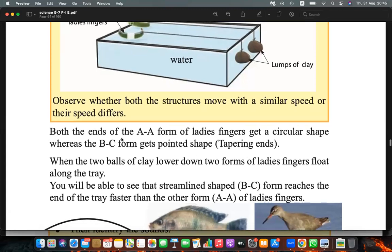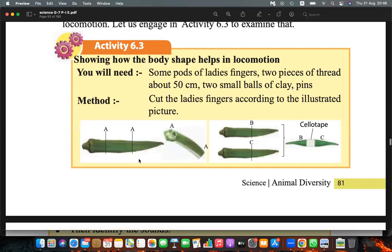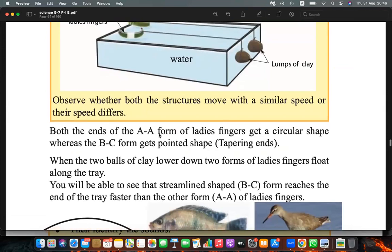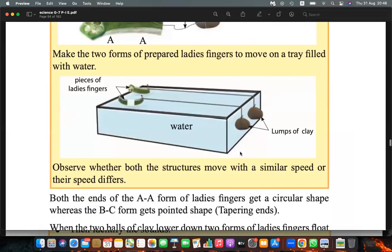Both ends A get a circular shape, whereas B to C gets the pointed shape. A to A is cut to get a circular shape. The other one, B to C, gets the pointed shape. A to A and B to C. That's what I'm going to do.